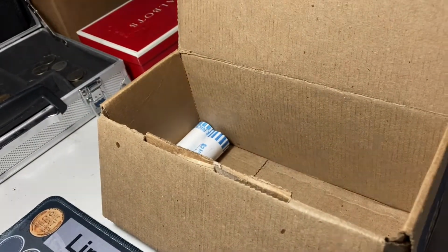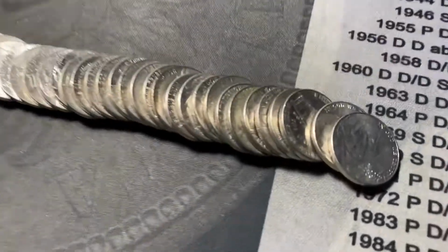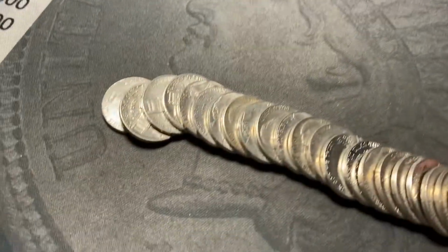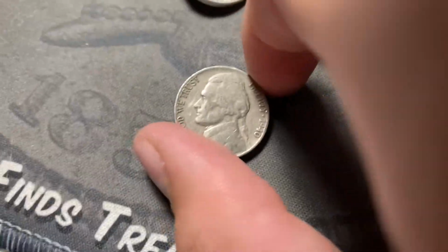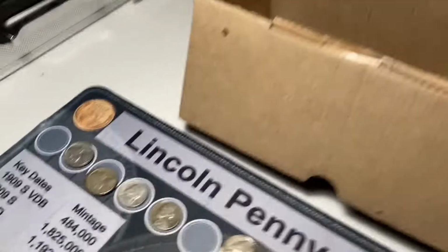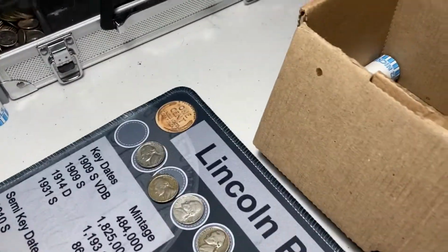Can we get this? Roll 49, this box is just giving us a ton of stuff at the end. I mean, we got 2 finds in this one. We got a 1958 in decent shape, minted in Philadelphia. And we also have an older looking edge right here. 1940, also minted in Philadelphia. Now I've narrowed my expectations, I guess, down to maybe up to the 30s.